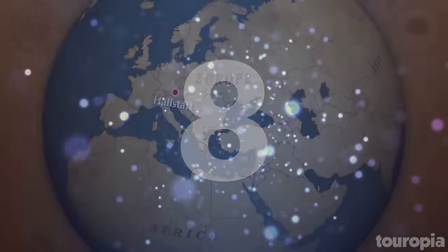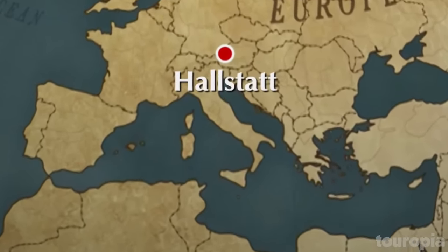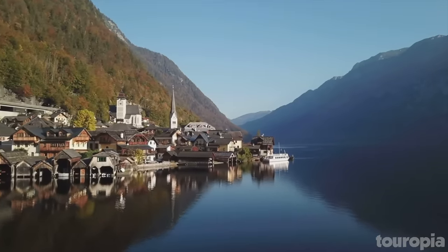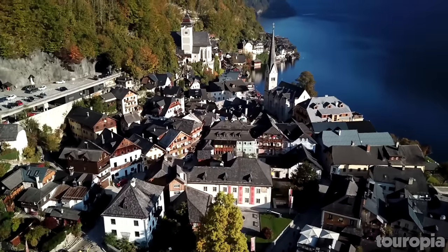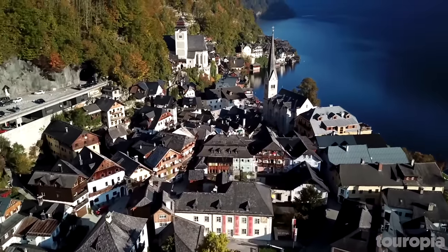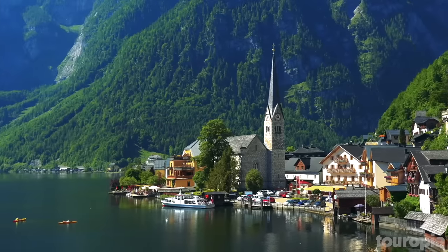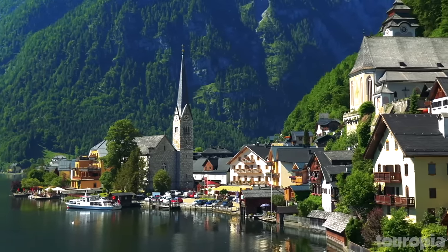Number 8. Hallstatt. One of Austria's most beautiful destinations is Hallstatt, located on the banks of the Hallstätter See, or Lake Hallstatt. For thousands of years, people have been drawn to Hallstatt because of its salt mines. Today, however, a major reason to visit is for the scenery.